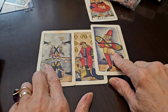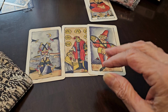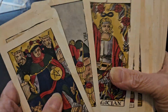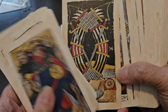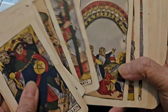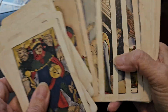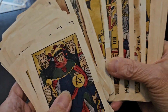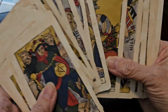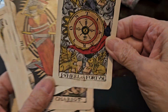Okay, so if we had a 10 and two 2s, that would be a 4 and 6 would be 10. So that would be the Wheel of Fortune. So I probably don't have to, well, I'll pull it anyway. Just be a nice time to just look at the deck one more time. Of course, it's going to be the last card, right? Watch. I should just go to the last card and see if it's the last card. All right, so there's the wheel.